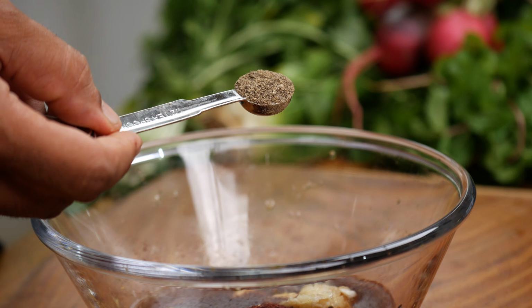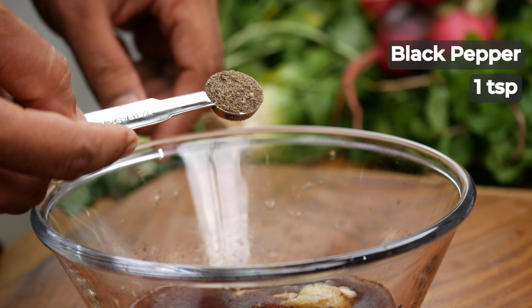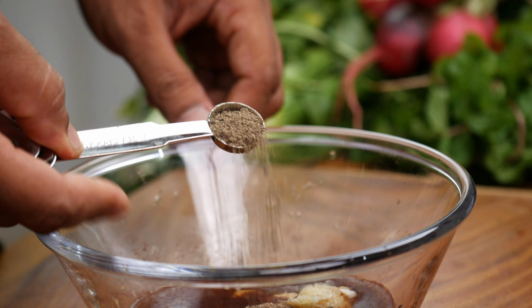and pepper to taste. Black pepper is optional and add only if you prefer this to be on a spicier side. But I think in green salads, pepper is something that must not be missed. It boosts a lot of flavor and also adds a lot of freshness.